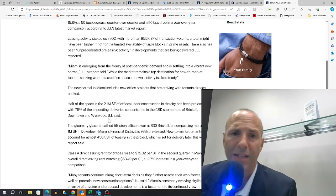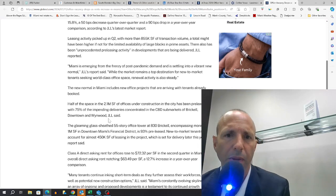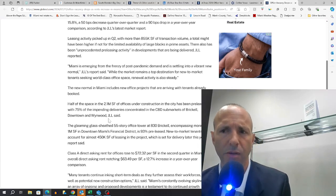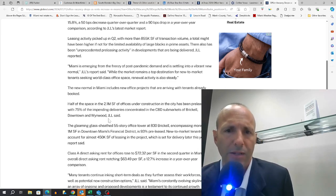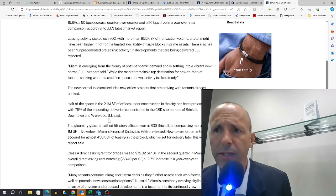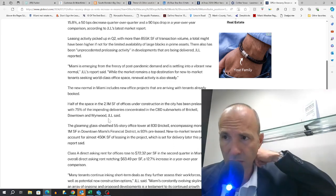Now, they're talking about, of that 2.1 million, the only thing under construction in Brickell was 830 Brickell Plaza. That's essentially leased. They're fighting to get their CO like a lot of other projects. Hopefully they'll have that here by year-end 2024. It's been pre-leased. It's done. Wynwood and other key markets are in a very similar vein. They've got a lot of good pre-leasing.